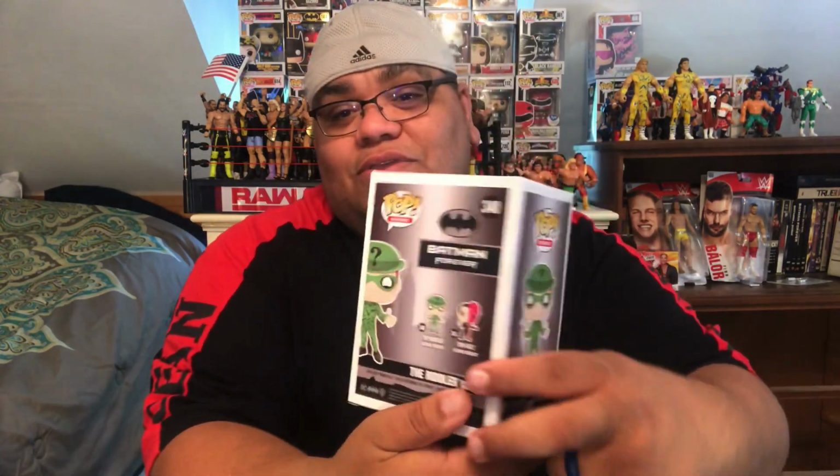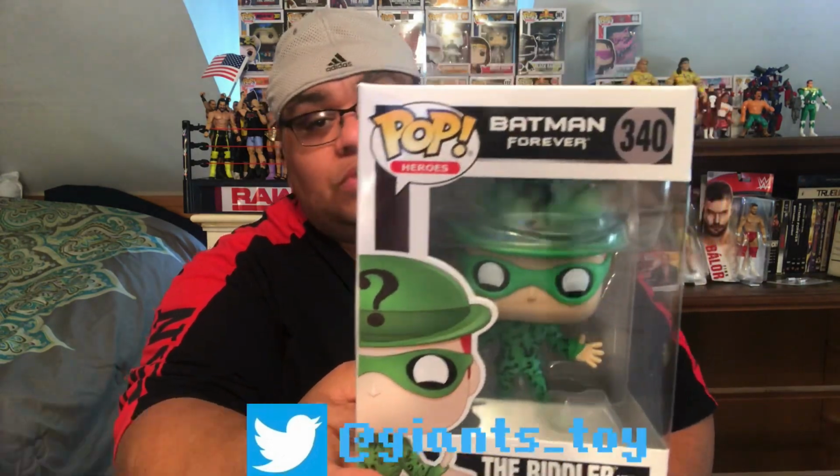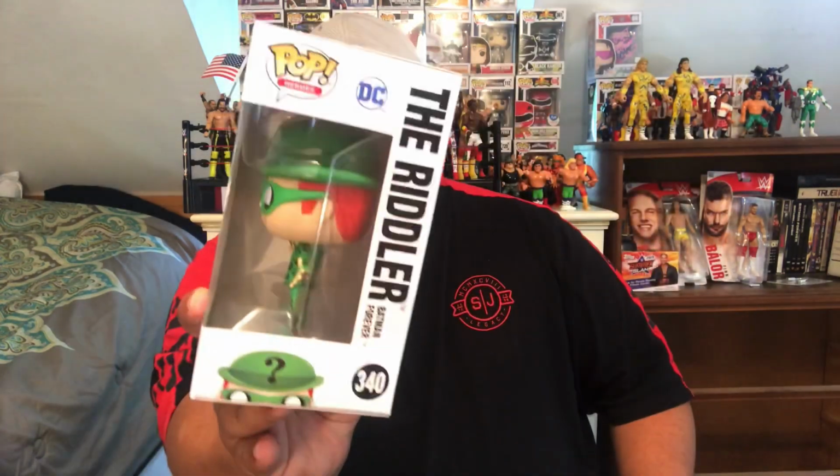And of course, on the back, you can see that there's only two pops on this particular line for this movie. And it is Two-Face and the Riddler. No chases that I know of, or that I'm aware of. But it is actually a pretty cool pop, very close to what it looked like in the movie. And so that is a really great pop.